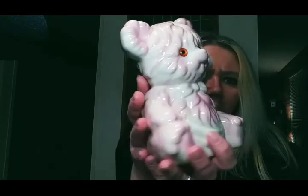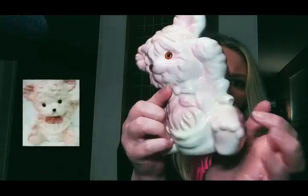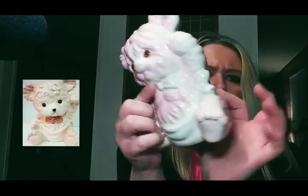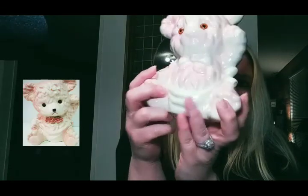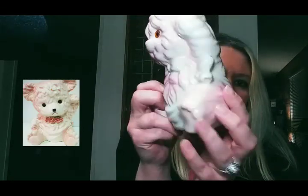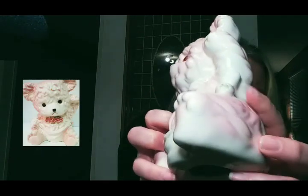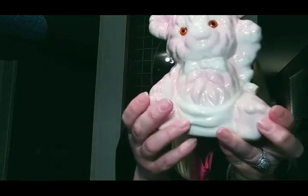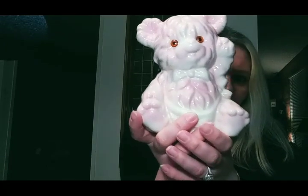It does have one slight issue over here, where the diaper that it's wearing, yes, it's wearing a diaper, where the diaper comes together and ties. There's a little doink there. But again, that's on the side. If this thing is sitting like this, you can't tell it. You're not going to see it.